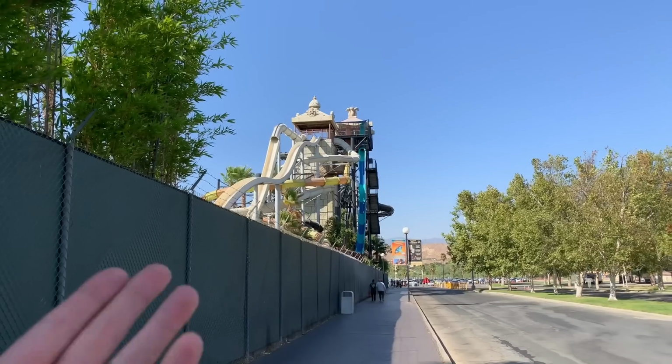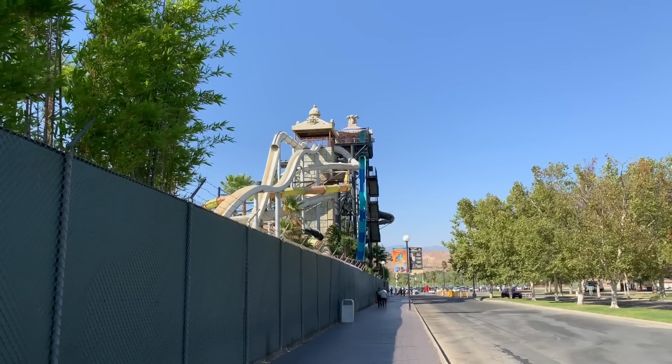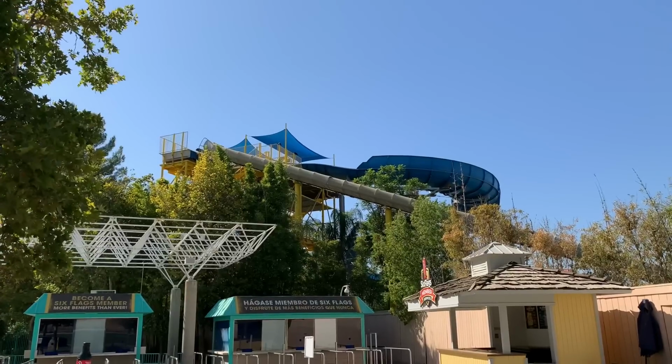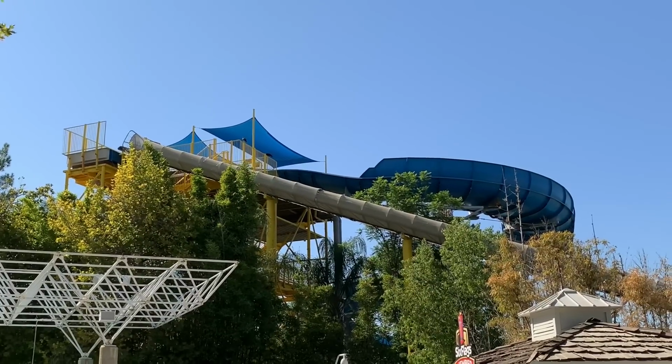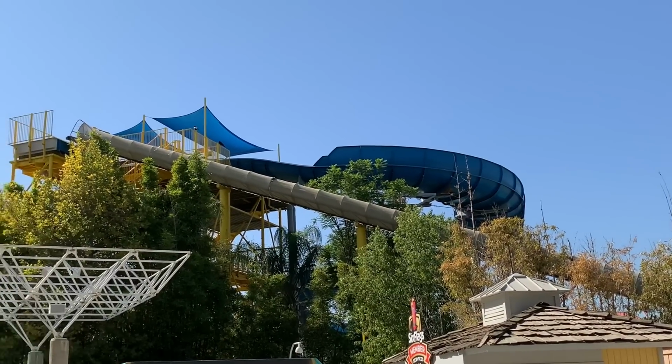I totally can see Six Flags getting away with leaving this open year-round on the weekends. They could totally heat the water, and it's hot enough out here in Valencia. But like I said, you have a couple days to enjoy Hurricane Harbor before it closes for the season. So definitely take advantage of that if you're up here visiting the park.